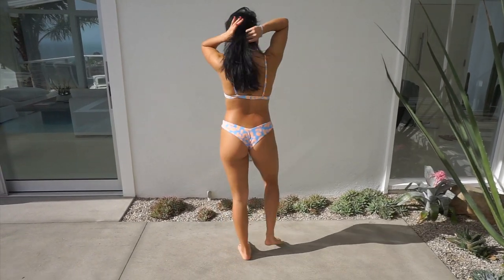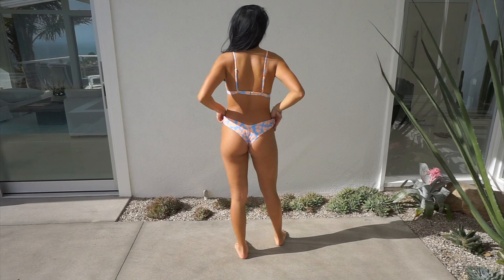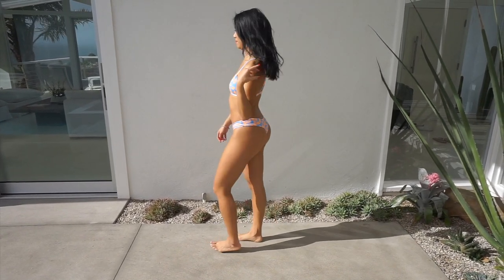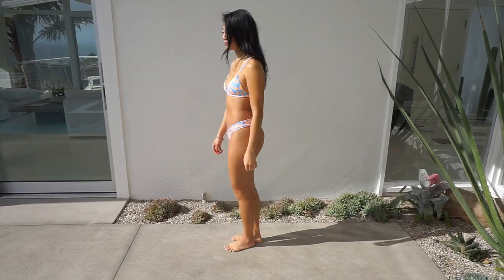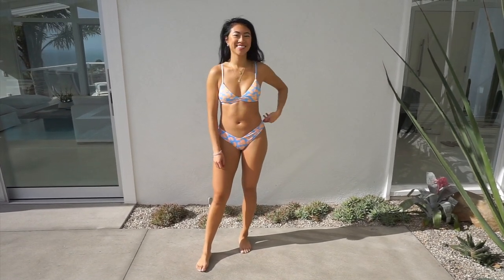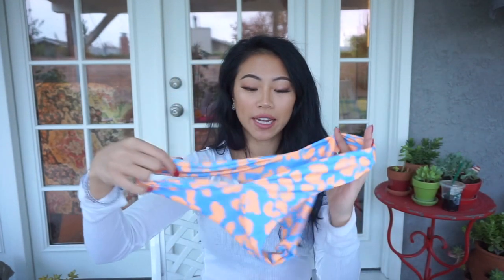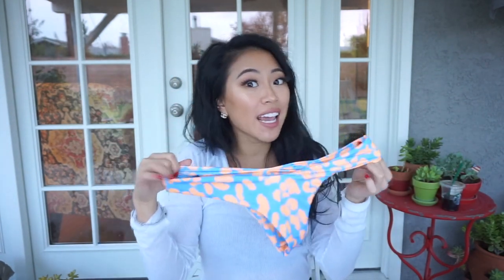And again, the fabric on these ones especially is super soft and comfortable feeling, so I love these bottoms. I wish the fabric of the yellow ones were the same. I feel like this one is a little bit more rough than this one, but this one fits me really well. It's really flattering, and it's not super, super cheeky, and it does show a lot of skin if you want to lay out and tan in it.